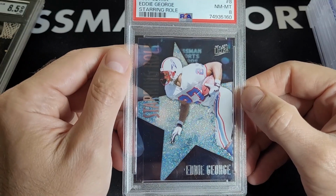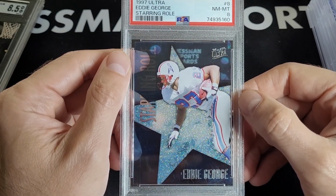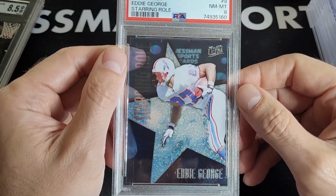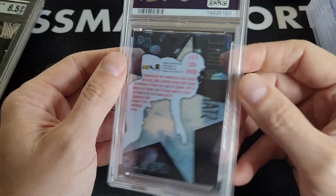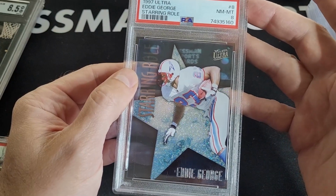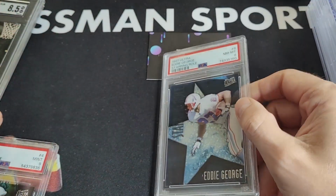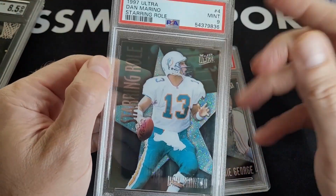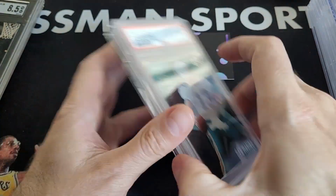Eddie George. I just watched some of the stuff on the 2000 Ravens. I guess the Titans were the team to beat at the time with Steve McNair and Eddie George. So this went for, I forget, like $18. Marino. This was more. It's a 9, obviously, but I think it was like 35.